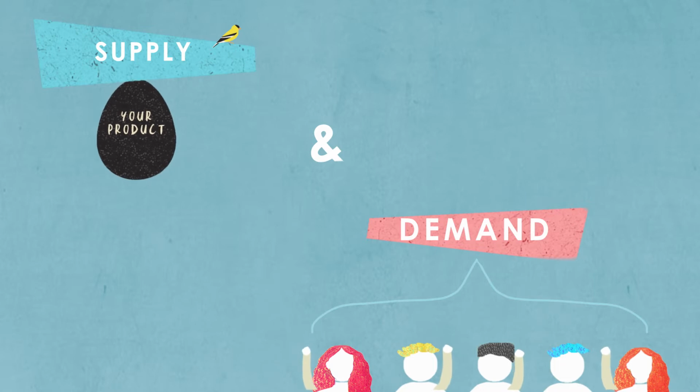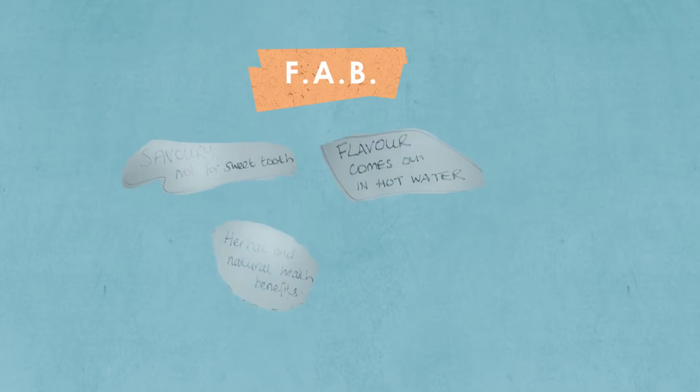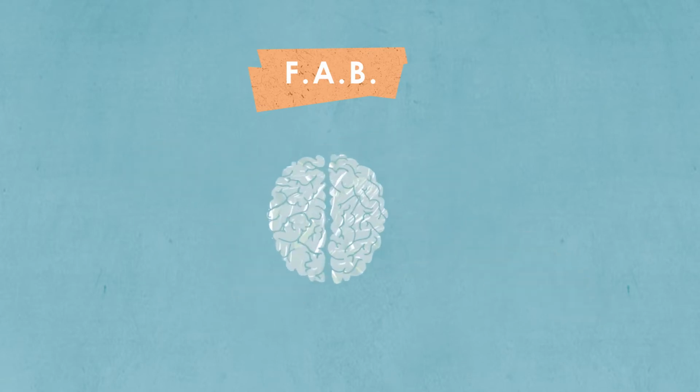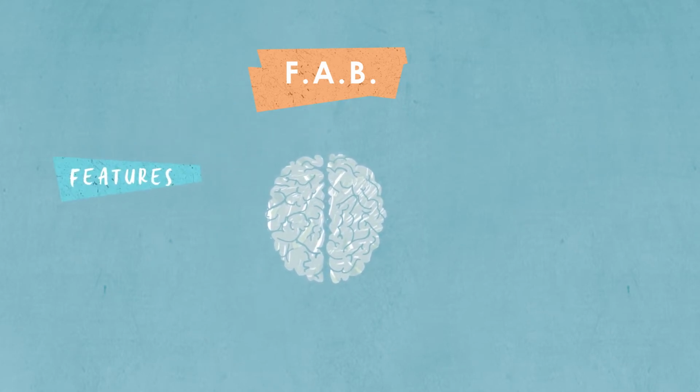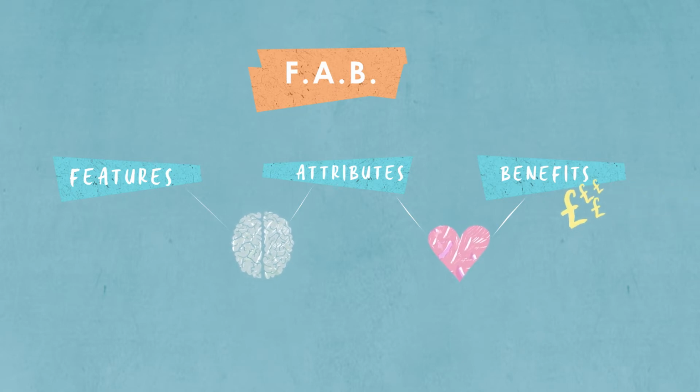Let's start by identifying the benefits to the customer of your product. We do this by using FAB. List the FABs for your product or service. FAB taps into both sides of your brain and also your customers. Features, F, and attributes, A, are logical. These are facts about the product. Benefits, B, are emotional. Research has shown that customers buy benefits, not features.